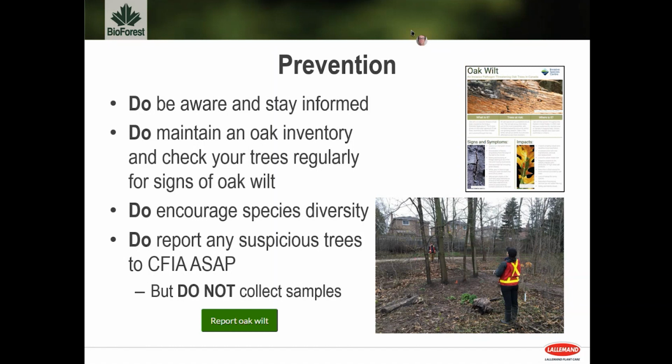It won't present as widespread damage throughout a stand. If you see that, it's more likely some kind of abiotic issue, not oak wilt. In addition to the summer, you can survey at other times of the year. Obviously, in other seasons, you won't see those foliage changes, but you can look for bark cracks on dead trees in the winter months.